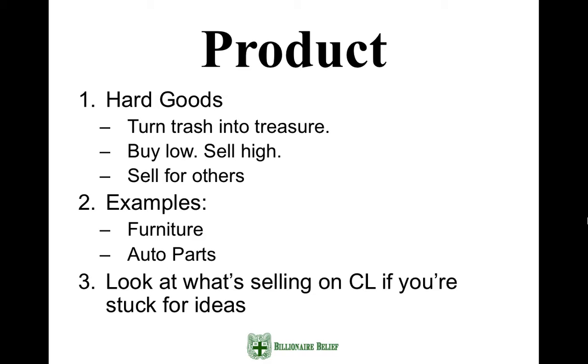So your product might not be furniture, and my next product was auto parts. I sold them for somebody else. They had a bunch of classic car auto parts and wanted to get rid of them, but obviously he was an older gentleman and really didn't know how to use the internet. So I offered to sell them for him, and I just took a percentage of whatever I sold, and boom, I cashed out. I'd rather have a percentage of something than 100% of nothing.